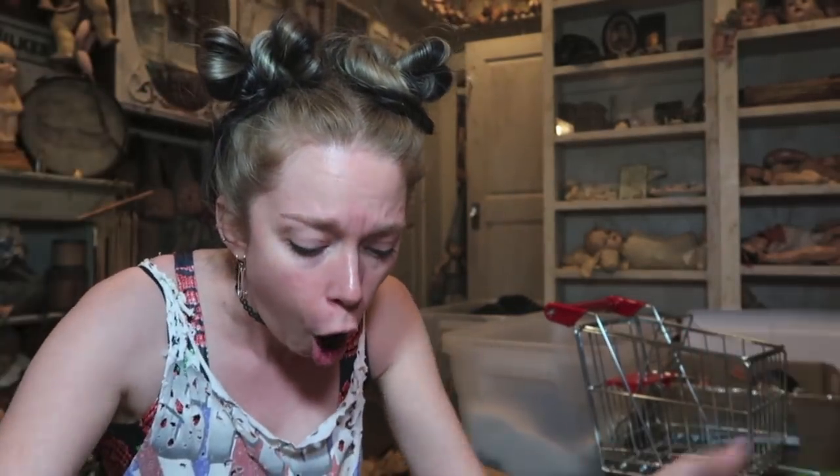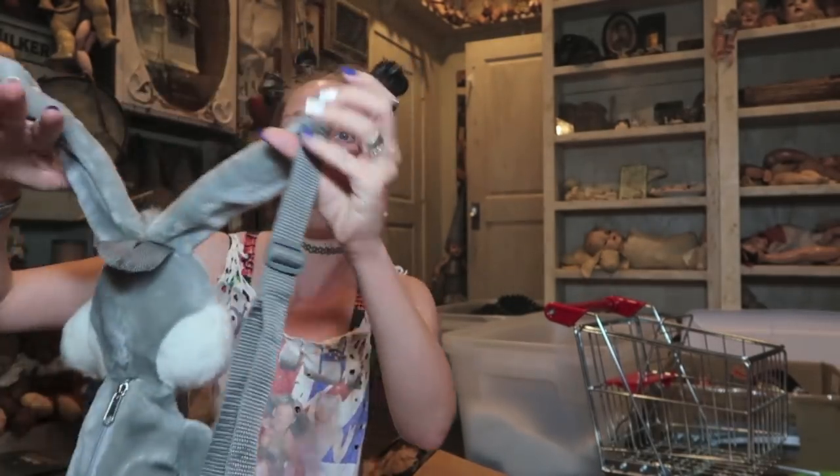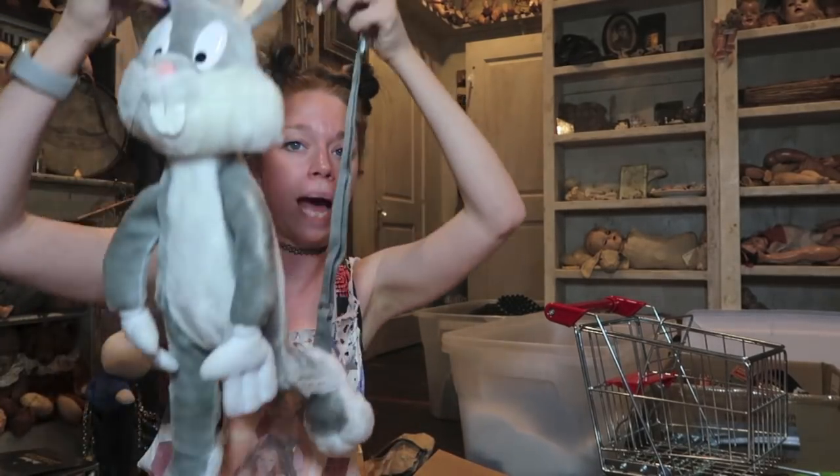Let's see. Killing a pepper. Oh my gosh. Oh, I am living. Look at this. Look at what it is. I'm not even ready to show you because it's so exquisite. Oh my gosh. And his ears are the straps. You guys, it is a freaking Bugs Bunny plush backpack purse.